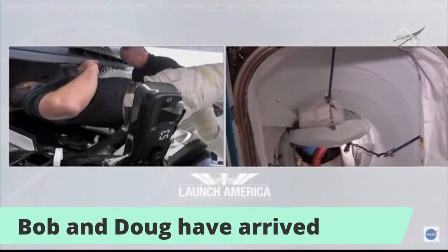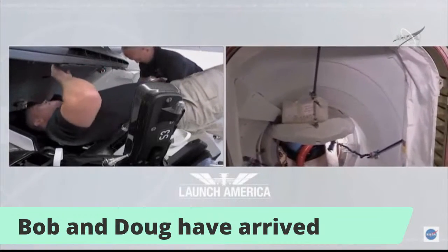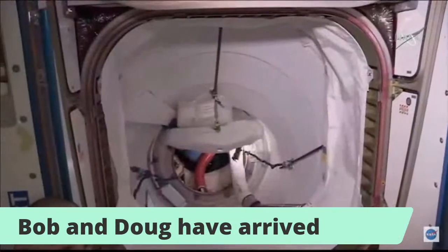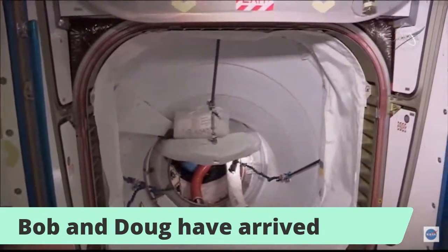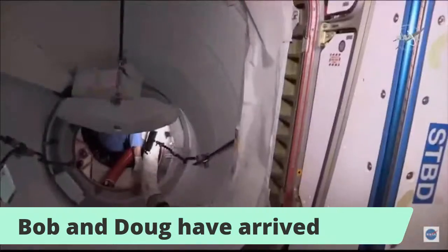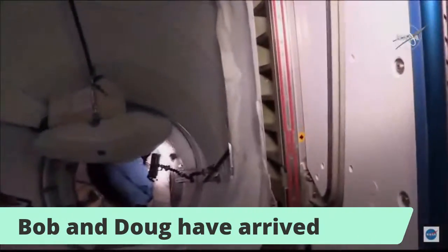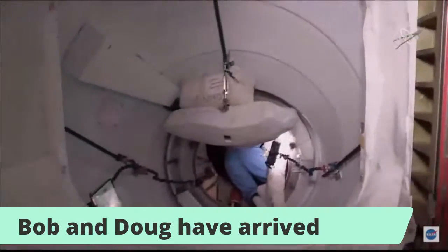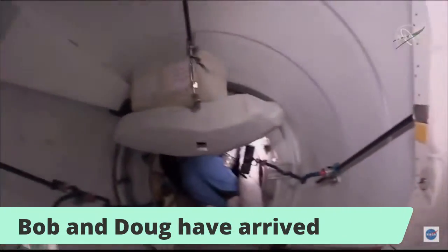Dragon SpaceX on Big Loop. You are go for hatch opening per the decal, followed by the remaining actions in your procedure 4.400. Dragon copies, go for hatch opening and remaining steps in 4.400.